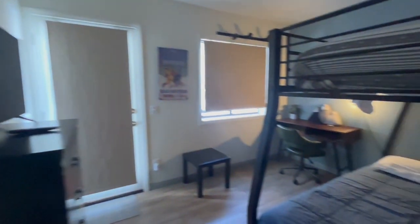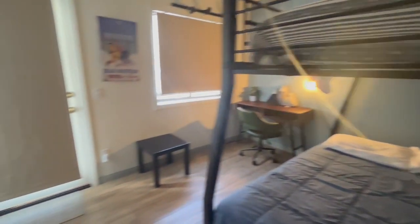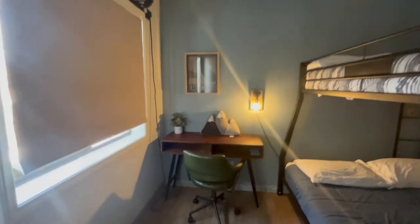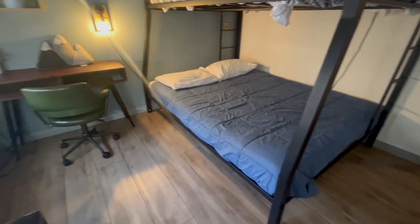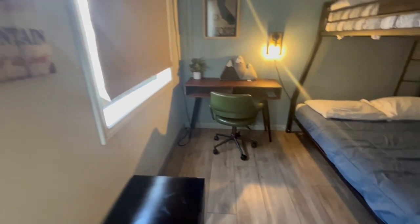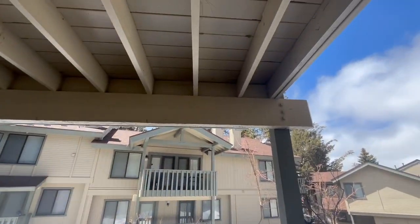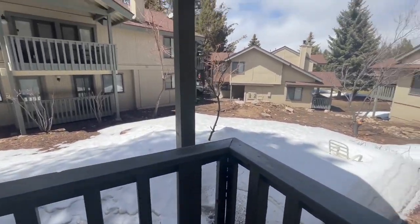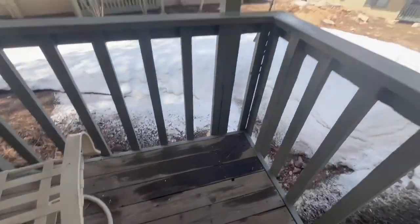And then this is the other bunk room. So you've got a queen over a queen on this bunk set. Dresser, TV, and a desk. It's a nice and cozy room. And then what we're going to find is the same exact thing on the outside. Covered deck, snow play area right out back, views of the golf course, and decking.